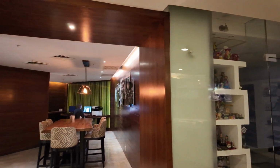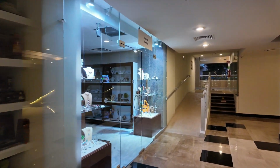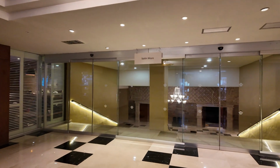They had some random stores inside the hallways with the computer area. They also even had a jewelry store in the back, which I think they had some pretty good deals because I know one of my friends ended up buying something.